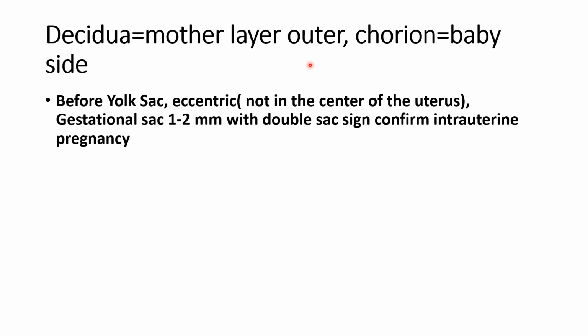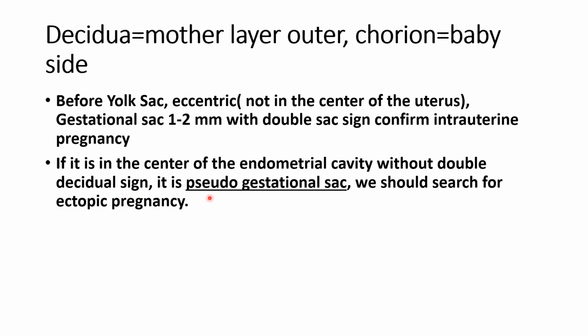Decidua always means mother layer, the outer endometrium of the mother. Chorion always means trophoblastic cells, the outer layer of the baby, inner in comparison to the endometrium. Before the yolk sac, eccentric, not in the center of the uterus, we see these two layers, a gestational sac of 1 to 2 millimeters with the double sac sign confirms intrauterine pregnancy. If it is in the center of the endometrial cavity without the double decidual sign, it is a collection of fluid in the endometrial canal and a pseudo-gestational sac, which we can see in 20% of cases of ectopic pregnancy, and we should search for ectopic pregnancy in the adnexa or everywhere.